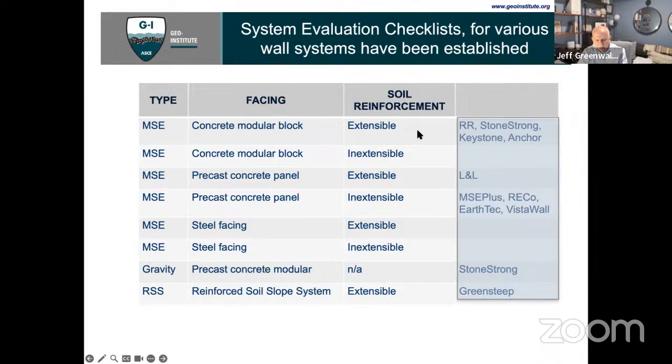R is Ready Rock. They evaluated a modular block extensible, Stone Strong, Keystone, Anchor. Lock and Load did a precast panel with extensible reinforcement. Other systems used precast concrete panels with steel reinforcement. Rico, EarthTech, MSE Plus.